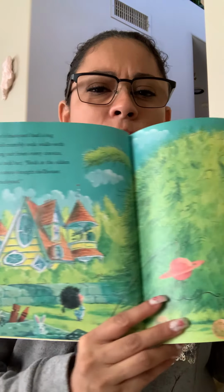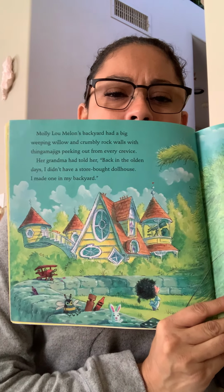Molly Lou Melon's backyard had a big weeping willow and crumbling rock walls with thingamajigs peeking out from every crevice. Her grandmother had told her, back in the olden days, I didn't have a store-bought dollhouse. I made one in the backyard.